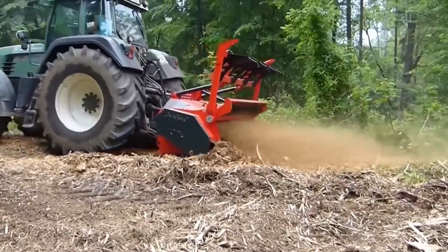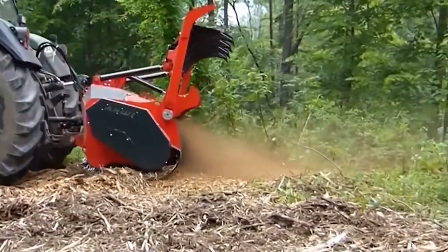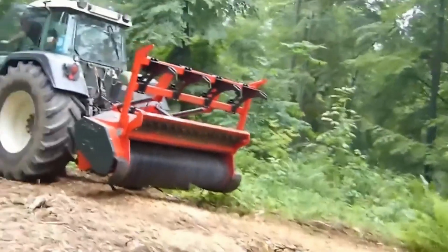It should be noted that the shredder is able to immerse itself in the soil at a depth of up to 8 inches to remove the roots of plants already cut, and its edge is able to cope even with hardwood species.